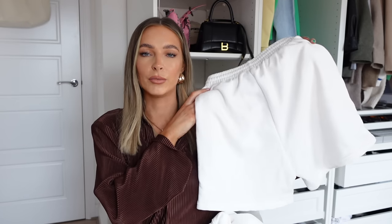So I got the sweater in a size medium. They do come up slightly oversized already, but yeah, I like mine oversized. And then I stayed true to size on the shorts and got an extra small. So that kind of translates to like a UK size 8 with SLA.